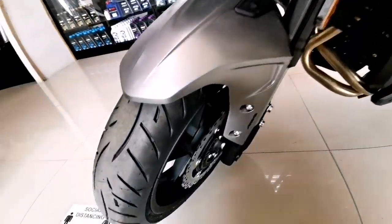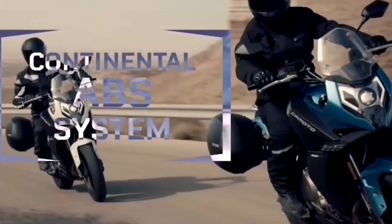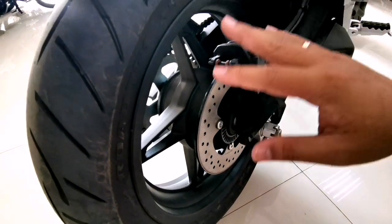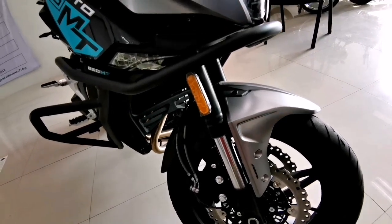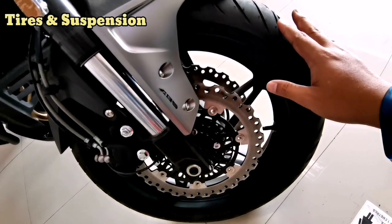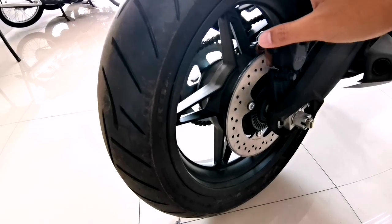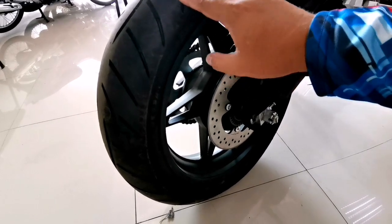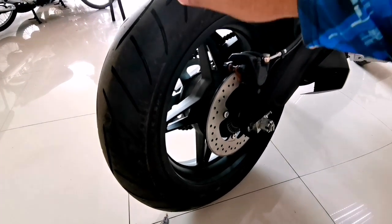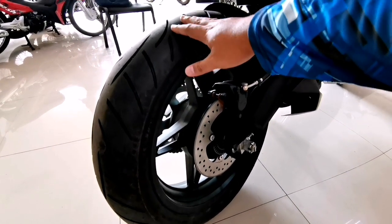For the front, you have 300 millimeter twin disc brakes, and at the back, you have the 240 millimeter disc. So both front and rear are ABS channel. For the tires, in front you have 120/70 by 17, and at the back you have 160/60 by 17. So take note, both tires are Road Tech tires. So very dependable, very good when it comes to brand and quality of the tires upon purchasing the 650 MT.